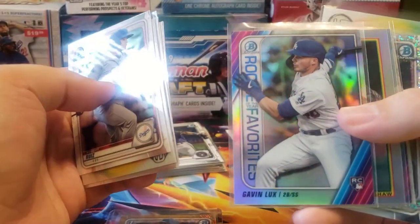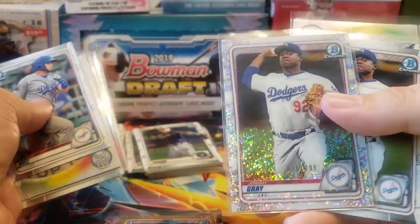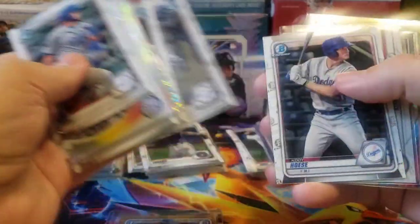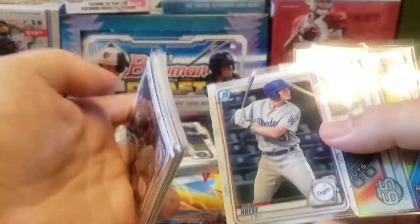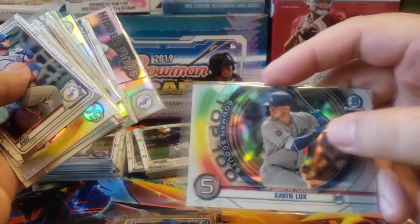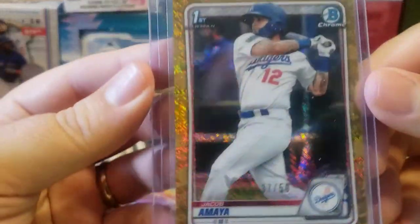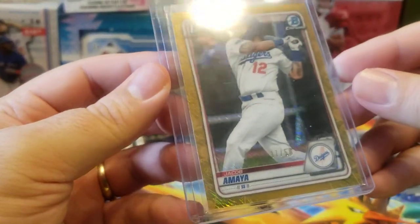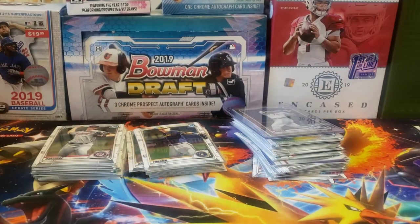There's a Rookie of the Year favorite, Gavin Lux. Clayton Kershaw, Dustin May. There's a speckle of Josiah Gray. Cody Thomas, who was in the 2019 Bowman draft, and he has an auto worth picking up just in case. It's Max Muncy and Gavin Lux, top 100 Bowman prospects. I do like this year's design for the top 100 prospects insert. And then I also did get a gold shimmer of Jacob Amaya, a nice gold shimmer first Bowman, numbered 37 out of 50. So that one will be worth holding on to. So that is my break results for the Dodgers.